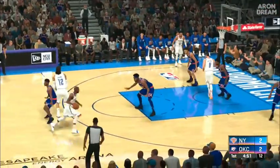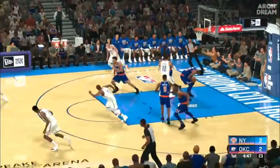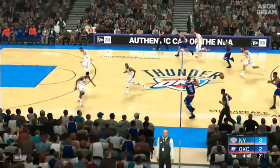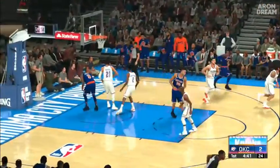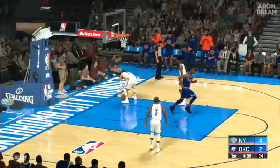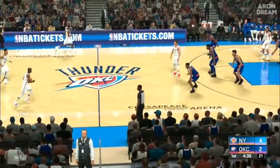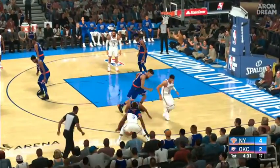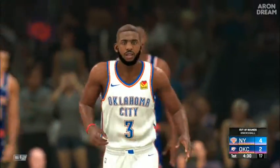Now here's Paul. Over Smith. And misses it off the right side of the rim. The Knicks have gone just 1 for 5 from the field to start the quarter. And Barrett slams it in. That's an easy shot provided by Dennis Smith Jr. And so it's Paul with it, bringing it up for the Oklahoma City Thunder. And it goes out of bounds. Last touch by Paul.